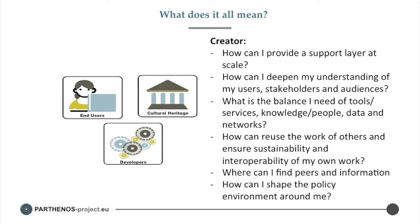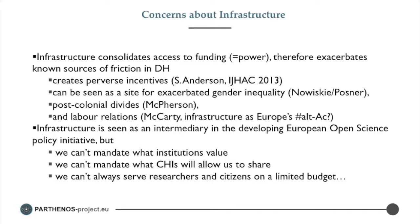How you can reuse the work of others, how you can ensure sustainability and interoperability, where you can find peers and information, and most importantly, how you can shape the environment around you. Once an infrastructure gets to scale, it actually becomes like a little galaxy. It has gravity working within it, and you want to use that for your users and for your infrastructure. However, once you get to the point where you are developing this gravity and this pull, you also need to be aware of some of the concerns that exist and some of the, what I would say, almost responsibilities that exist in the development of these kinds of scale developments.